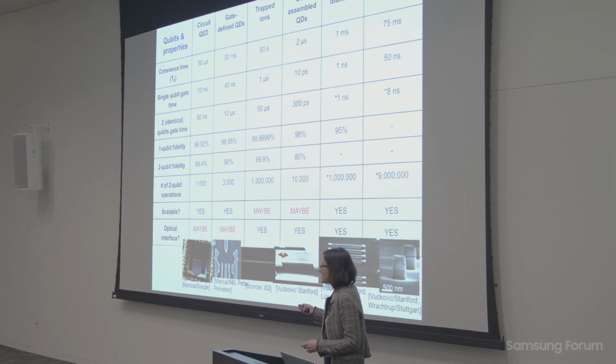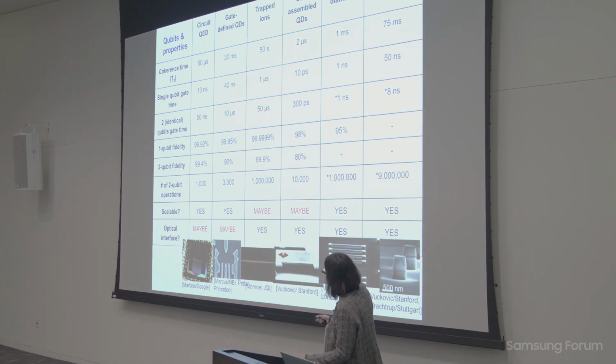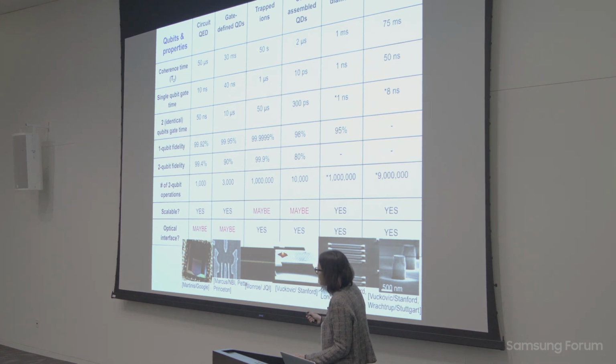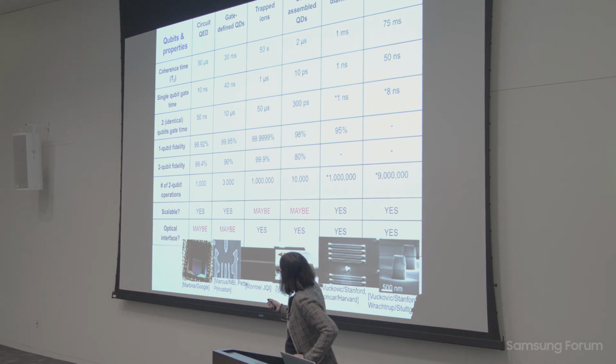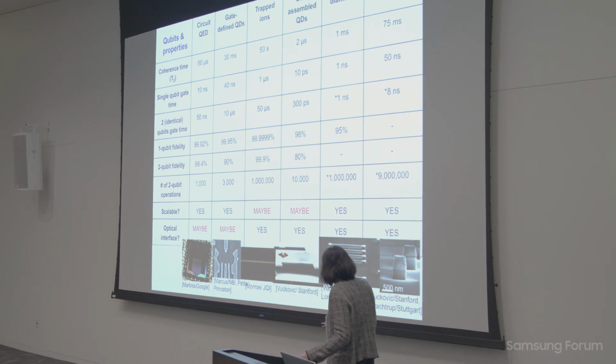And also, you want the system to be scalable, and you want it to have an optical interface, because otherwise, you cannot network it. So if you look at this table, these are the systems that have done the best so far, circuit QED systems. They have excellent fidelities, more than 99%. The number of 2-qubit operations is not that large, actually. It's about 1,000. They're trying to push this, but they're not there yet. The systems are scalable. They're lithographically defined, and they don't really have optical interfaces yet, so people are actively working on this. These systems here, based on gate-defined quantum dots, are very similar to them. They haven't been scaled as much, but I'll just leave them here because the numbers are pretty similar.